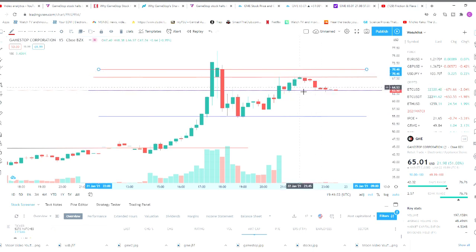Now as you can see here, they have been consolidating in this range between the first level of support and the first level of resistance. Now what we're going to be looking for is a tight consolidation for the upside. So if they can consolidate in this range and test this first level of resistance and break it, then that's going to show a sign that this stock is going to be going up for an uptrend.